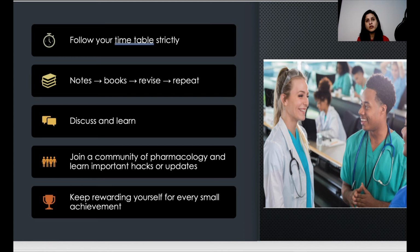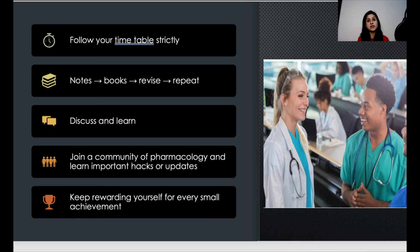So go from notes to books, revise, and then repeat the cycle. Discuss and learn. If you are lucky enough to have friends with whom you can discuss your subjects and topics, you better discuss. You would know who are the negative people and who are the positive people in your world. So keep negative people at bay, keep positive people with you, and if they're not your time wasters, then they are like-minded, at your level, on your wavelength. So try and discuss topics, because when we discuss topics, we tend to remember more.